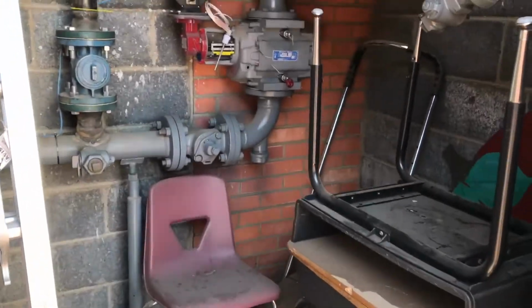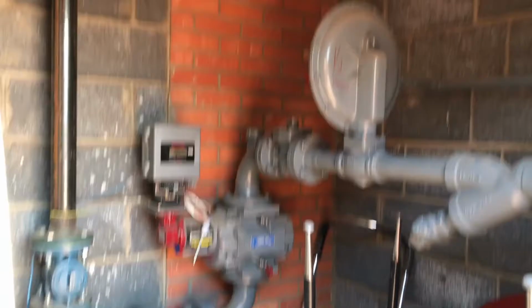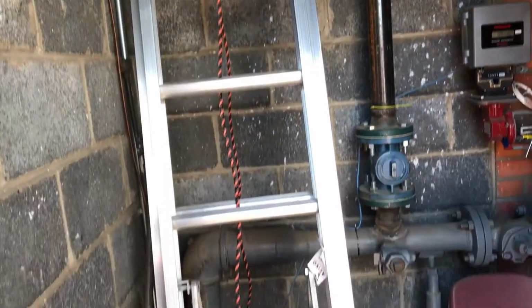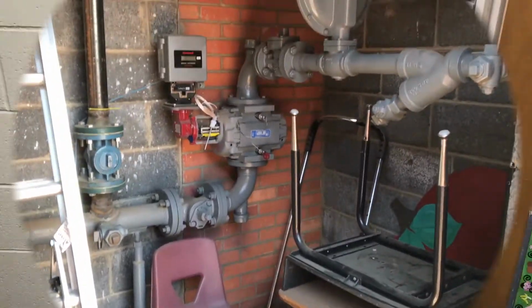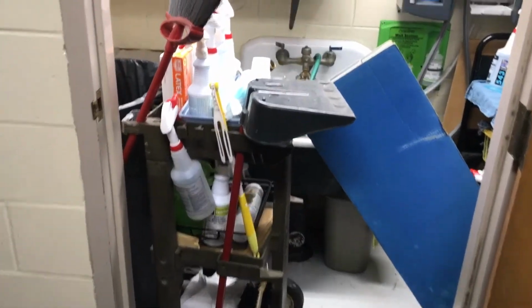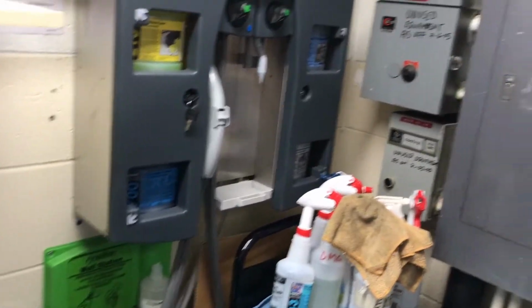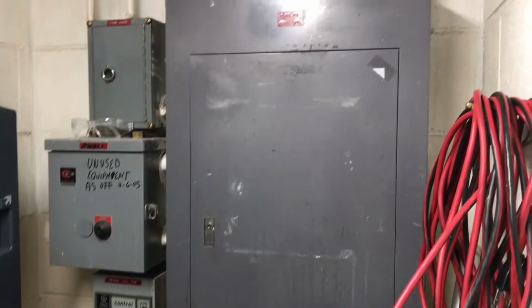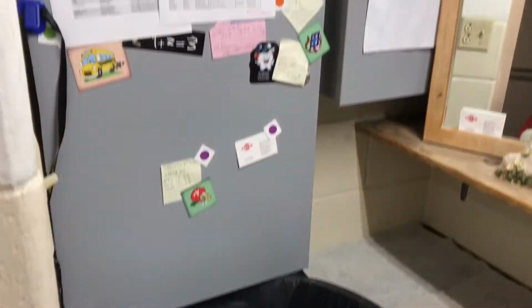This is where our gas service comes into the building, and modern construction code would not allow this. You don't want a non-ventilated, closed-up space to be where your gas comes into a school facility. Back in the 1950s, custodial closets, wet spaces, were designed in the same place that electrical boxes were placed, and modern schools just don't have this as well.